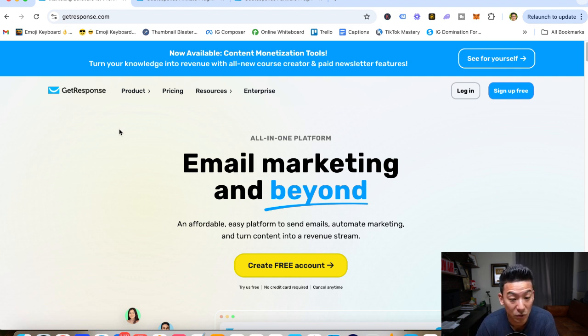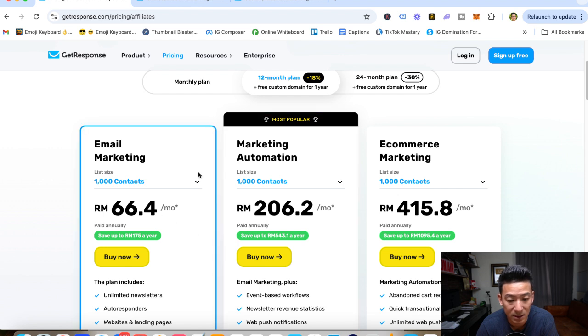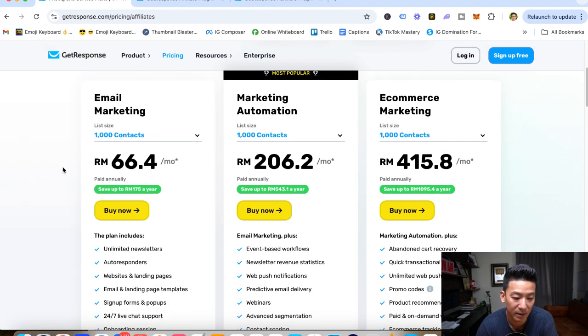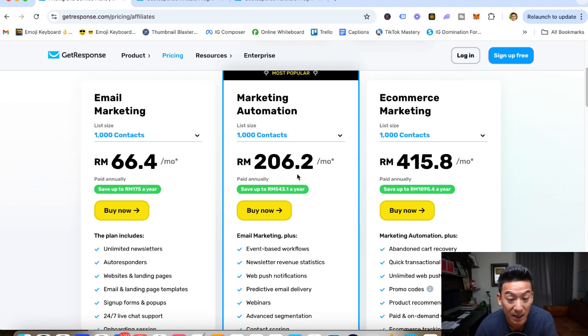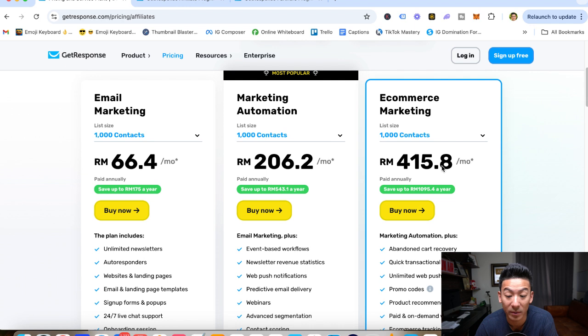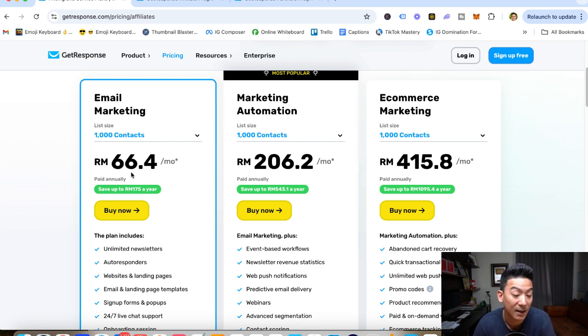If you come to the pricing, let me just show you so that you can get an idea. You will see that there are different pricing rates. This is in my currency, so you would just divide this by 4.5. They do this because they have an office in Malaysia as well, but it's just under $20 a month for email marketing. This one would be $49 a month for marketing automation, and then for e-commerce it would be a little bit more, about $100 US. So you can start with the email marketing. If you want some automation, go with the $49 per month. Otherwise, $19 a month is pretty okay too.